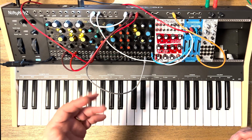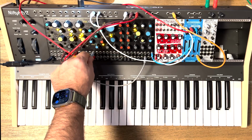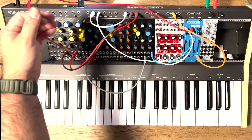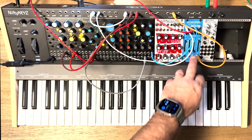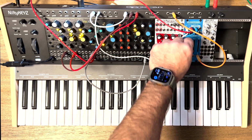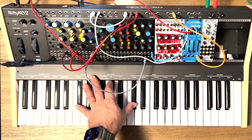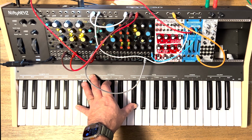Other notable things in this patch is I'm taking the echoes out of the Taiga into the preamp, and then out of the preamp into the mixer over here. I don't even know how to say that. The Eudaimonia mixer by Dreadbox. That kind of drives it a little bit and gives it a little grit.